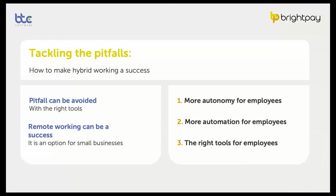So the question is, should smaller firms adopt hybrid working? And it's not that hybrid working and remote working should be avoided at all costs. The message that we're trying to convey is quite the opposite, in fact. Yes, there are a number of considerations that you should take into account, but with the right tools, remote working can truly be a success for small businesses.